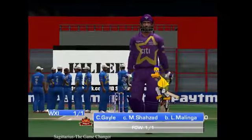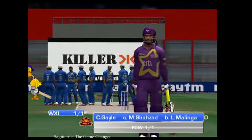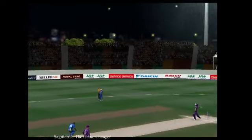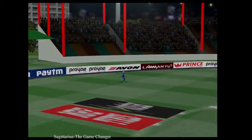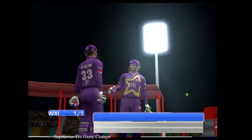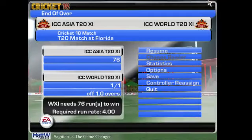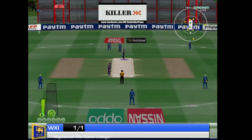Gale is out first ball. It is a long old walk back when you've made a duck. Quack, quack. We can have a look at that again. And the end of the over. That's a good, tight over. Make the batsman work hard for his runs, and you never know what will come of it.